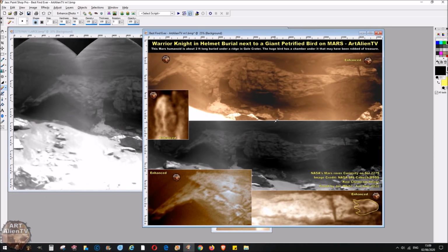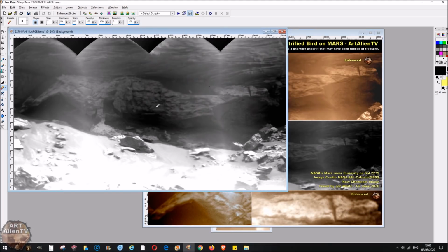And I'll put loads of clips of this in at the end. So if you want to see more close-ups, I'll do close-ups of every part of this and put them all in sequence for you, so we can see the front, the middle, and the back, and everything, and the buried warrior here, right?